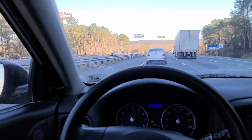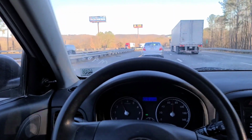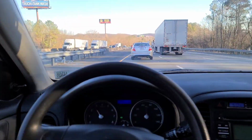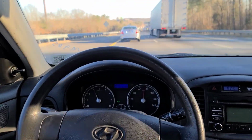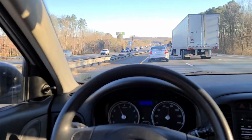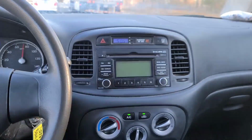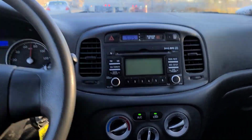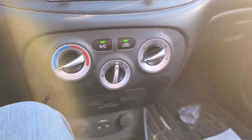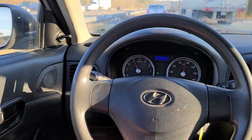The Accent is a little delight on the way home. She is something sweet. I'll be anxious to go through the glove box full of service records I saw in there and see what all I can find. But so far, so good. Got cold air. It's 68 degrees here in Georgia today. I got the air conditioner on fan speed 2, and it's nice and cold.